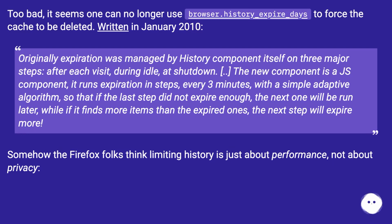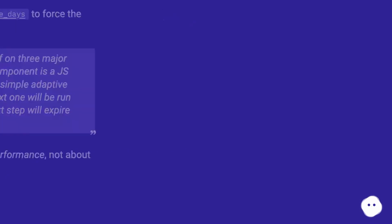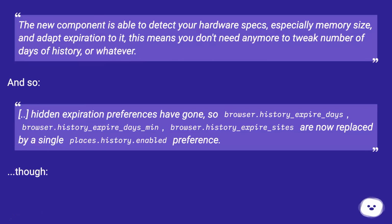Somehow, the Firefox folks think limiting history is just about performance, not about privacy. The new component is able to detect your hardware specs, especially memory size, and adapt expiration to it. This means you don't need any more to tweak the number of days of history or whatever. And so, hidden expiration preferences have gone.